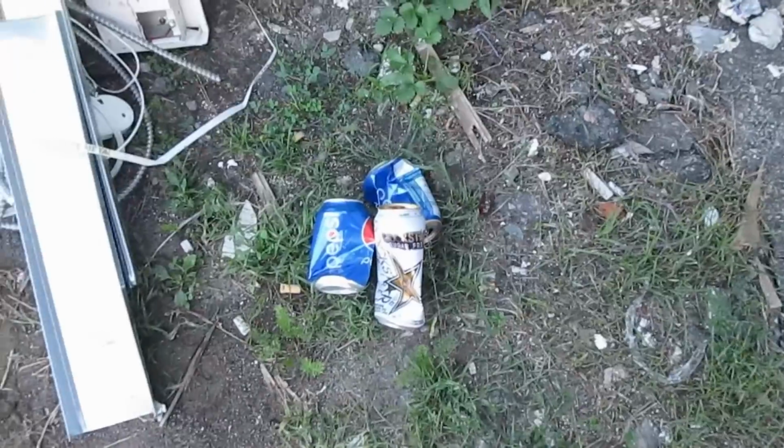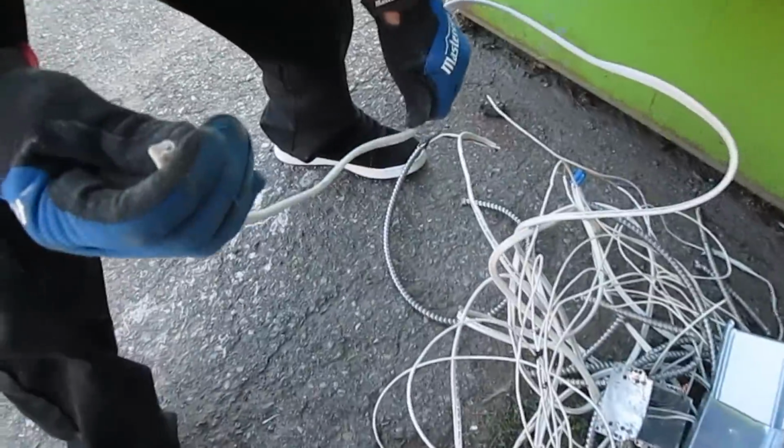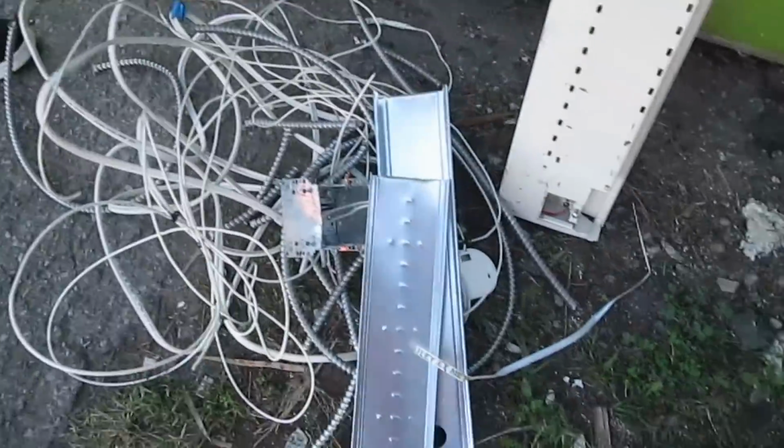Awesome. So we got a couple aluminum cans. We got a big chunk of electric heater. Look at that. And a bunch of wire. Yeah. Oh, so awesome. Cool. Let's load it up. And then we'll head over to the storage unit. Right on.